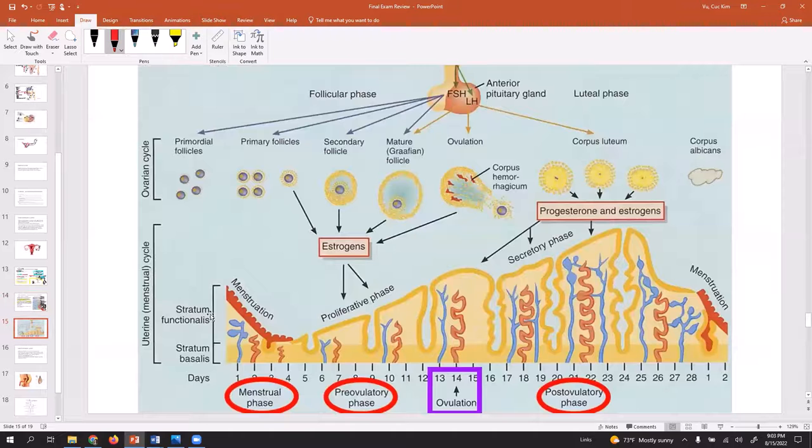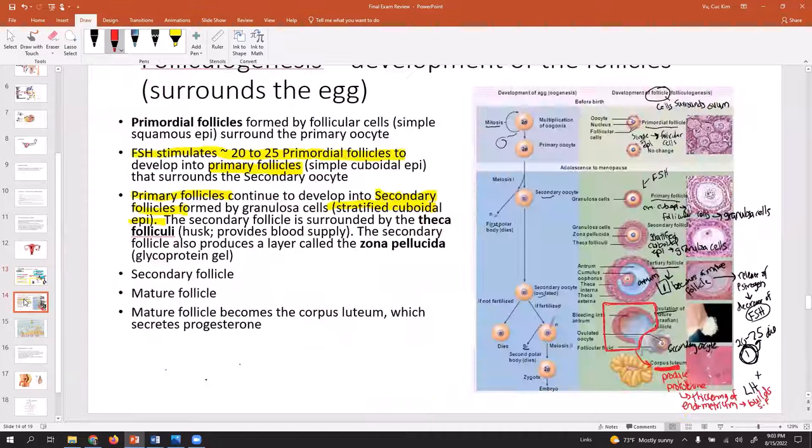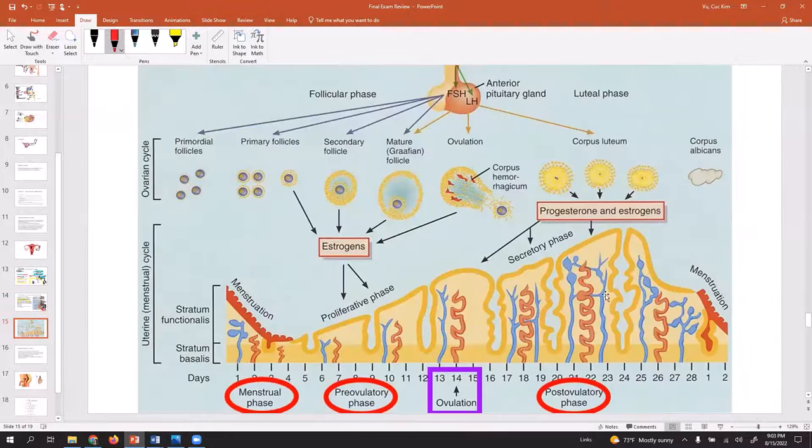Okay. Whew, this is a crazy one, right? So you notice that we did it in chunks. I would never do this all together like you're seeing on this picture right here. I would first do it as oogenesis, just to understand that first, and then follicular genesis, and then the uterine lining, and then everything together.